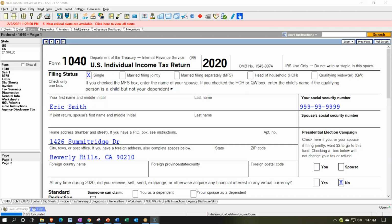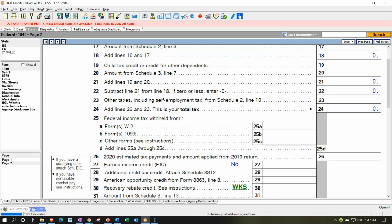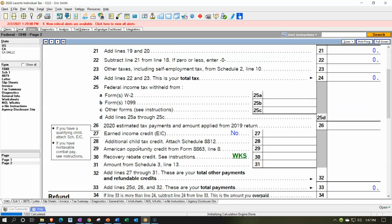Now, the thing with the Economic Impact Payments that you want to consider, the way you want to think of them, is that they're really going to be a prepayment of the Recovery Rebate Credit. So the credits you could see on the actual 1040, they're typically on the second page. They're kind of like better than deductions, so the dollar for dollar cash back. So they'd be on the second page here, and if you were to qualify for the credit, you'd have it down here on line 30, the Recovery Rebate Credit.